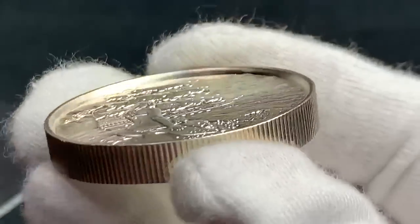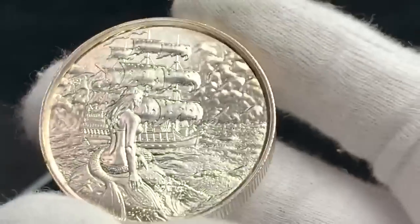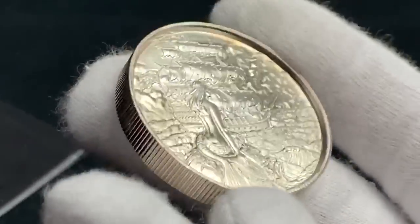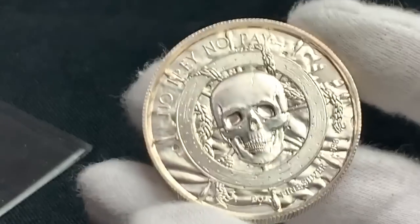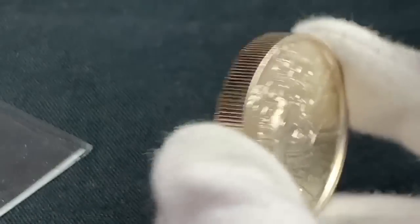Really high relief there. And this just goes to show you that at coin shows, it's not going to be just coins. You've got memorabilia, bullion, all kinds of neat things. Some people sell stamps. So you can find a little bit of everything at these coin shows. Maybe you're not a coin collector per se. You're a silver collector. There's stuff there for you too.